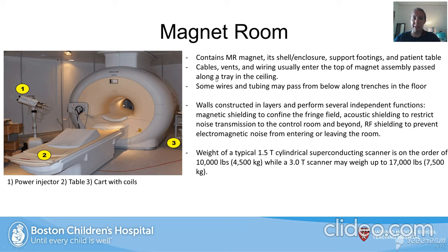The magnet room contains the MR magnet itself, its shell and enclosure, the support footings, and also the patient table. There are cables, vents, and wiring that usually enter on top of the magnet assembly and are passed along a tray in the ceiling. Some wires and tubing may pass from below along trenches in the floor, so keep that in mind. The walls are constructed in layers and perform several independent functions: magnetic shielding to confine the fringe field, acoustic shielding to restrict noise transmission to the control room and beyond, and RF shielding to prevent electromagnetic noise from entering or leaving the room. Typically, a 1.5 Tesla cylindrical superconducting scanner weighs on the order of 10,000 pounds or 4,500 kilos, while a 3T scanner can weigh 17,000 pounds or 7,500 kilograms.